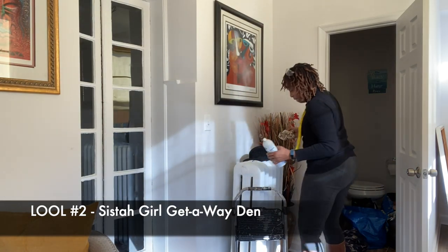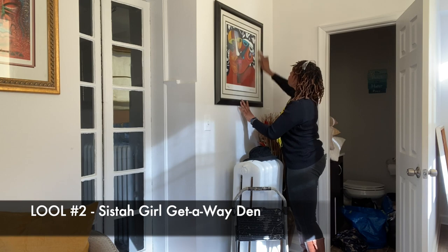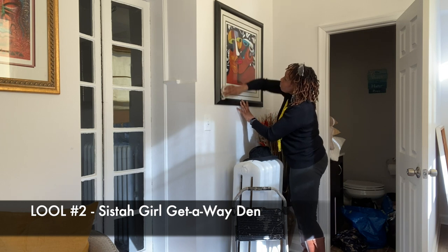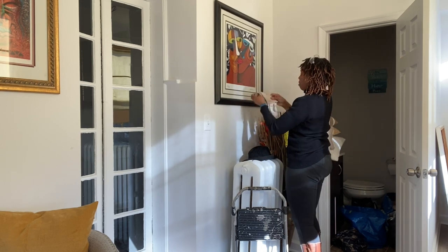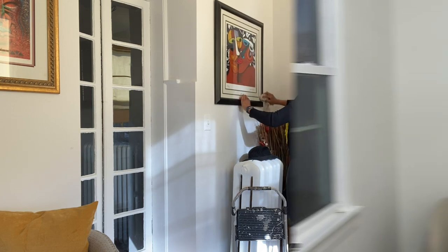For look number two, I'm going to keep several of the base pieces that I included in look number one, but there are things that I'm swapping out, starting with this mirror. I'm replacing it with one of the homeowner's fantastic pieces from her art collection. Quick pro tip, clean your art. It makes a huge difference.